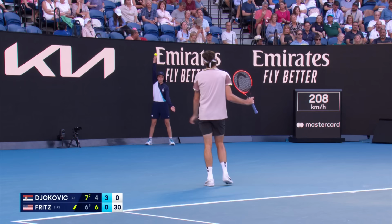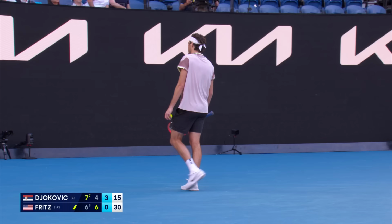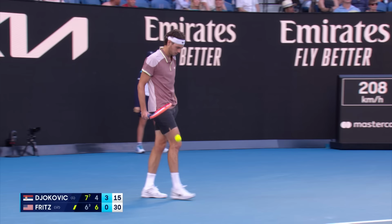He tore the meniscus at 13-15, the final point of his second round match at Roland Garros that particular year. He came back, and didn't just come back, ended up making the third round at Wimbledon and lost a pretty tight one against Zverev.